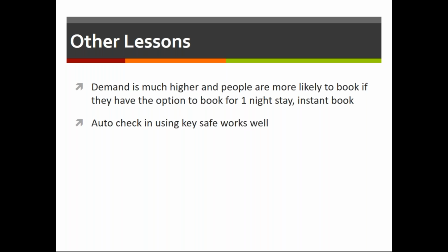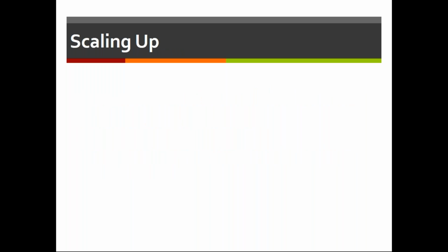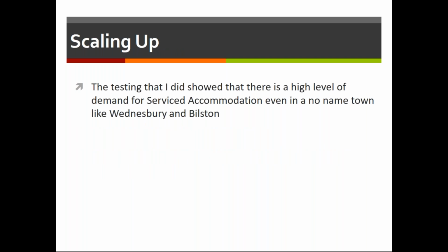You just give them the address, and usually we put the key safe around the side, out of the way, so it's not obvious. Explain where the key safe is, they can get the keys, they can let themselves in, and they have a pack in the room. As you can expect, the towels are there, tea, coffee, as well as a house information pack. We give them the Wi-Fi codes so they can log onto the Wi-Fi, very important. And we've learned that ideally we're better off giving much more than we normally give when we do this.